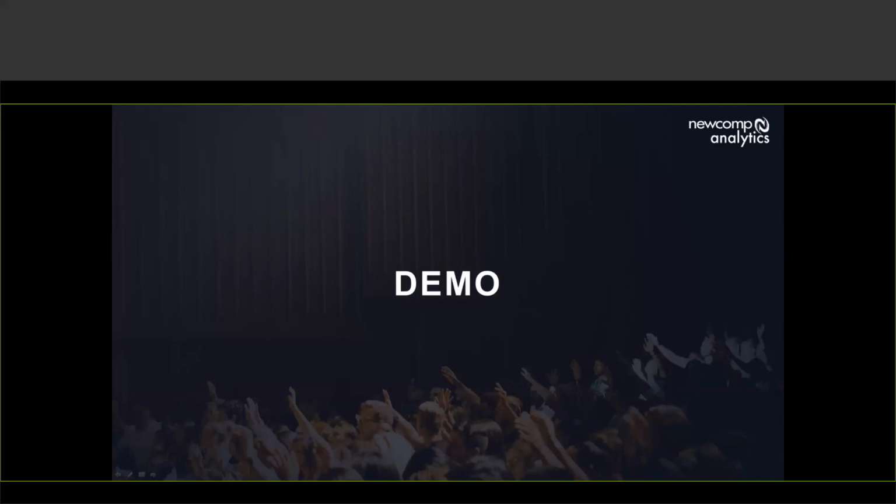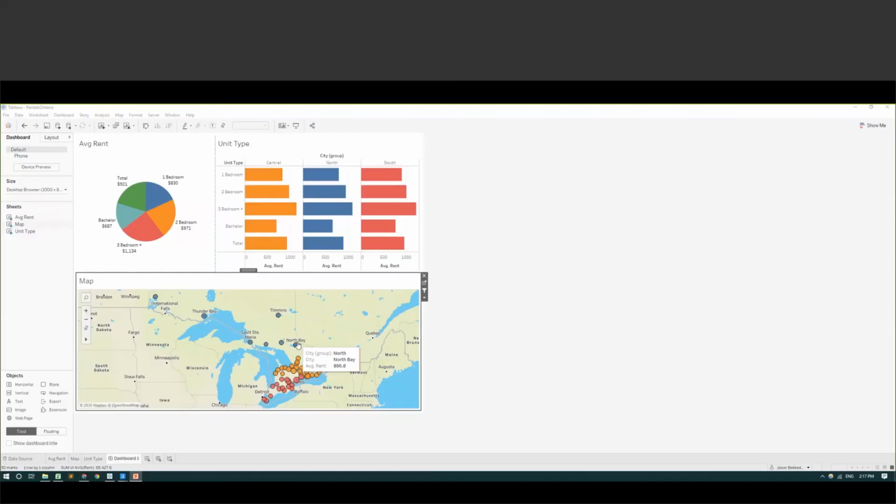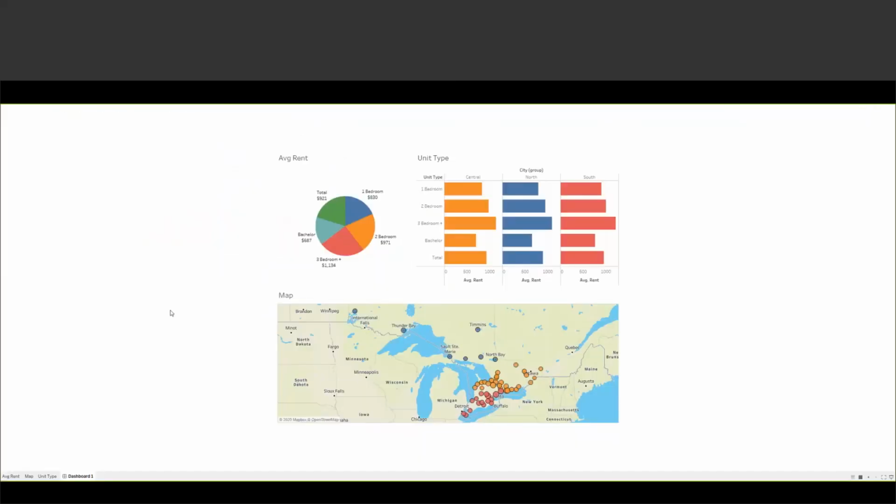I'm an analytics consultant at Newcomp Analytics. Today, I'm going to show you how to create this report. So just a very simple report with some stats about average rent in the area. So we have a map down here of all the areas that we're looking at. We have a breakdown of the average rent per unit type in a pie chart, and then we also have a breakdown of unit type just in a bar chart. So basically, the use case we're going to look at is, okay, we have this data in an Excel file.